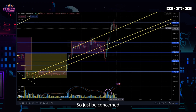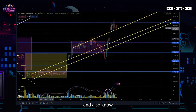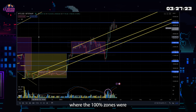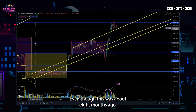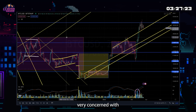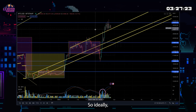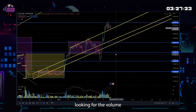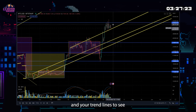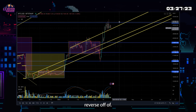So just be concerned about these multi-month trend lines, and also know where the 100% zones were from prior breakout zones. Even though this was about 8 months ago, this is still a level that we should be very concerned with if we happen to be in this area here. So ideally we're looking for the volume, and also looking at your monthly areas and your trend lines to see where we can potentially go or potentially bounce or reverse off of.